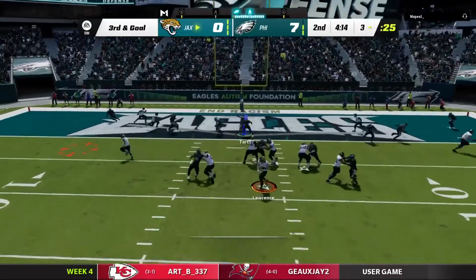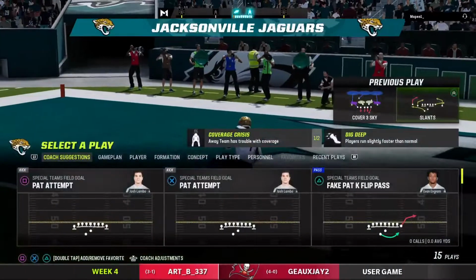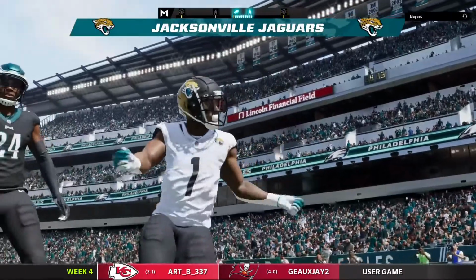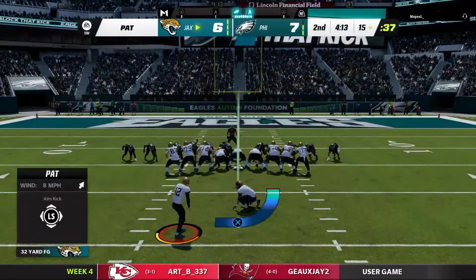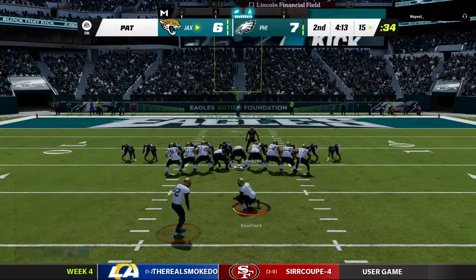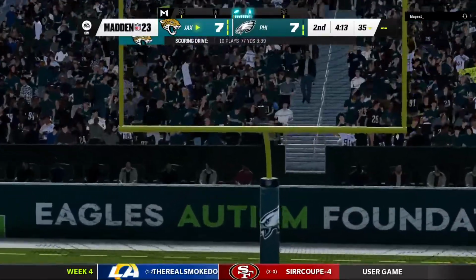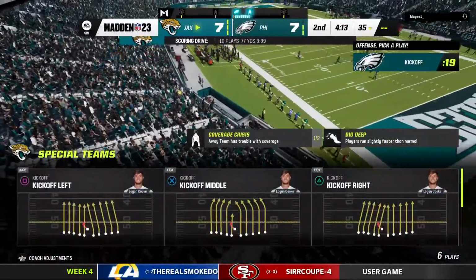Looking to throw, Lawrence. And this time he is in. Travis Etienne. His first touchdown on the year. And the Jaguars are within an extra point of tying up this ball game. Point after by Lambeau, up and good. And we are tied at 7.